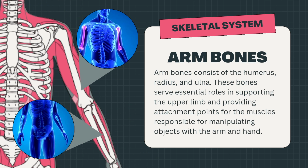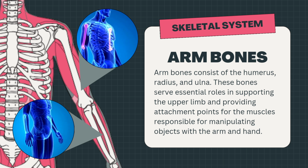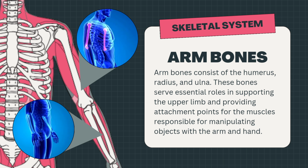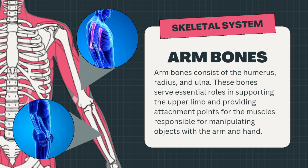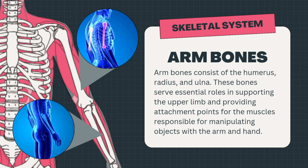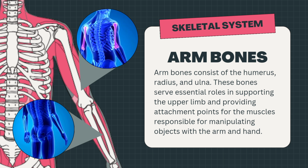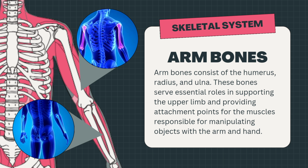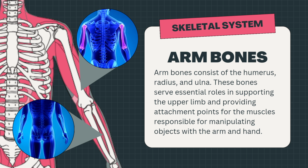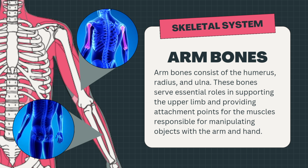Moving on to the arm bones. Let's start with the basics. Your arm is made up of three main bones: the humerus, the radius, and the ulna. The humerus is the long bone in your upper arm, while the radius and ulna are the bones in your forearm. These bones work together to give your arm its incredible range of motion. From waving hello to lifting weights, your arm bones are always hard at work.